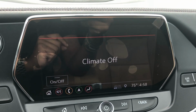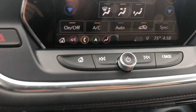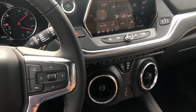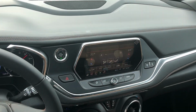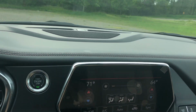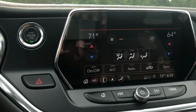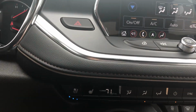This is another feature right here. Right now the climate is off, but when you turn it on and you see that there's a slim little button down here, you get all your good stuff up here, the same that you would down here. And I love this because sometimes, let me give you an idea. Looking up here, or those that are taller than me, if you're up here, you can't necessarily see all this all the time. So Chevy made sure that you have quick access to all your climate control buttons on the screen if needed.